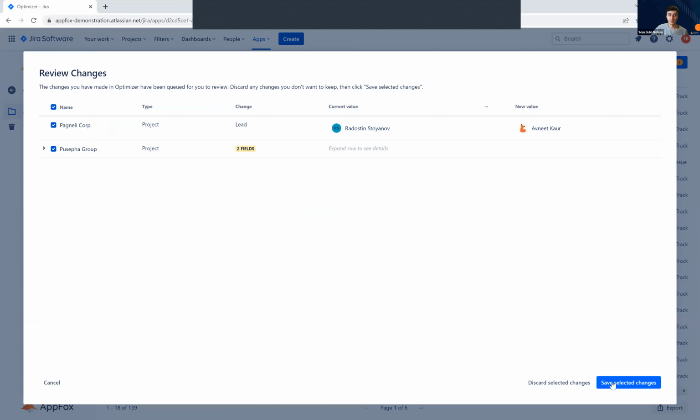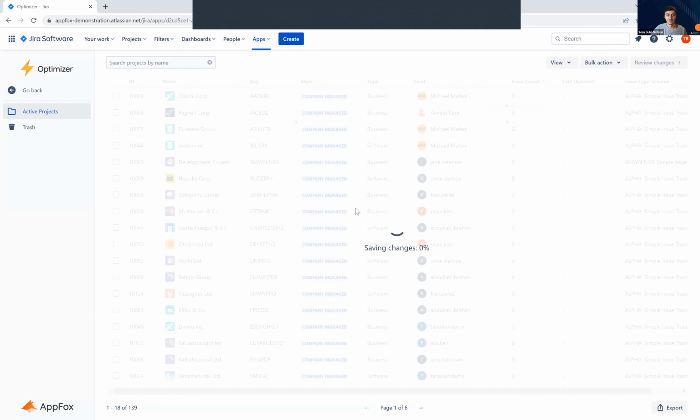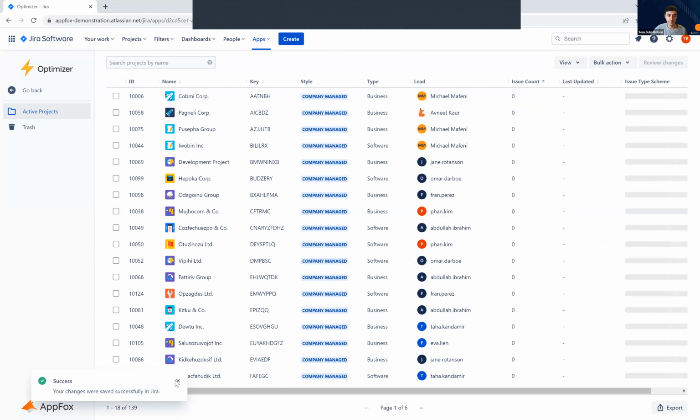So again, once you're happy with some changes, you can come to the review changes table and see that summary of the changes before saving them. And here is where the current and new value columns come into play. They're not used for bulk actions, but for inline editing, you can see a summary of the fields that you edited and the old value and the new one you set through inline editing. So again, just a few seconds and those changes will go through and be saved in Jira.